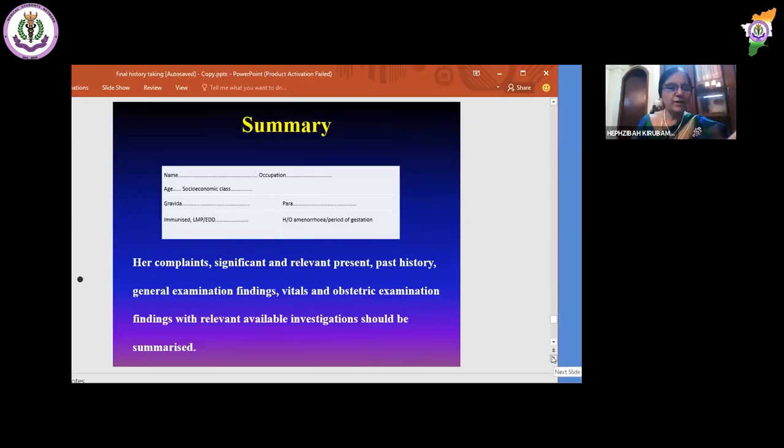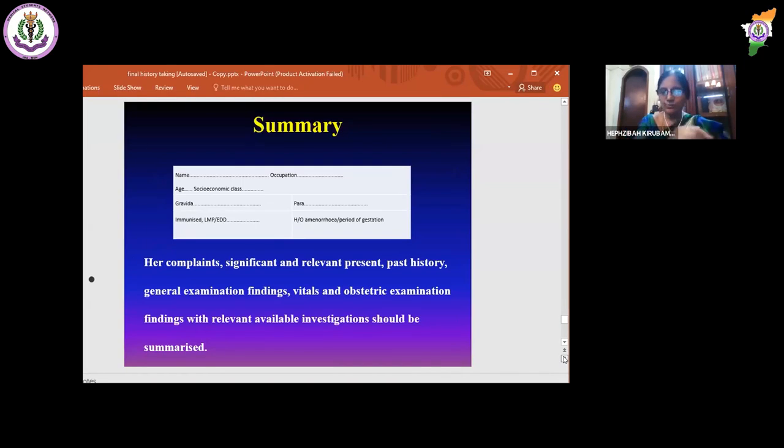We've discussed everything. So we will start with her name. She's coming from such and such place. She's an IT professional. She's a gravida, para, and she has come with 5 months amenorrhea for antenatal checkup. Suppose she has some positive history in the previous pregnancy, then you mention it. Suppose she has come with some complaint, that also you have to mention. Then any positive findings in general examination and obstetric examination. And when you review the case, if there is any abnormal investigation, you will tell.